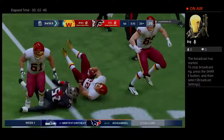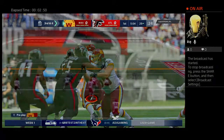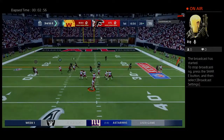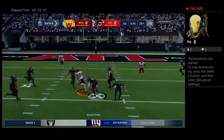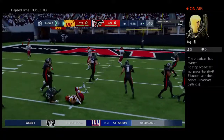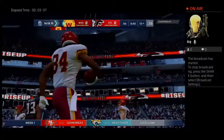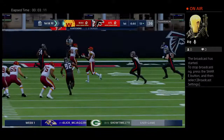And it's 3rd down. The gun, Jones. And he's got a man, Corey Davis. And down inside the 15 he goes. They give him 16 yards there, and it's a Washington first down.